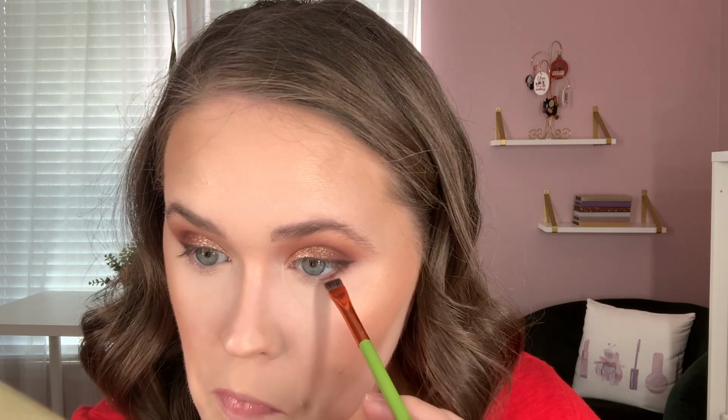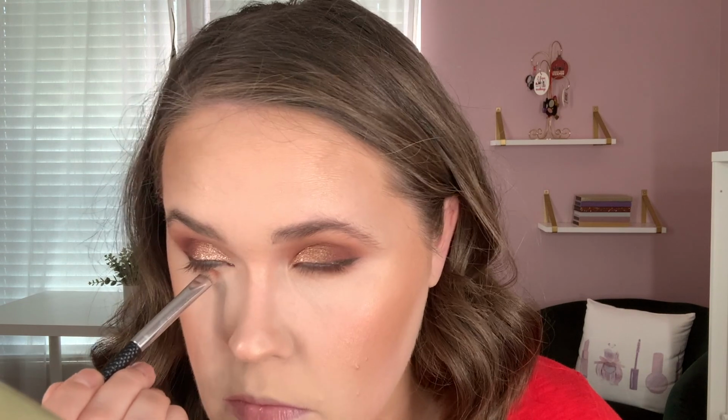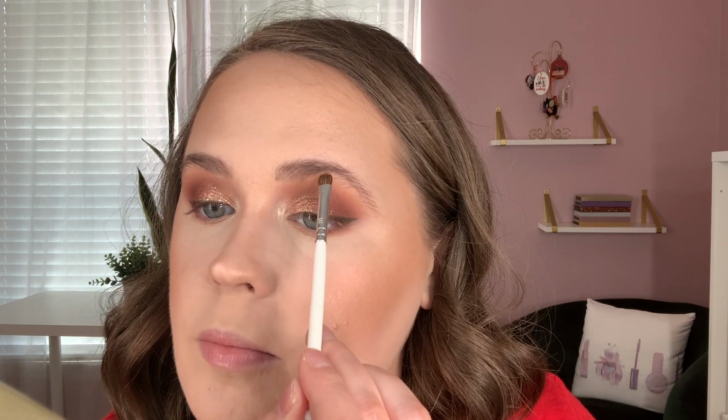To finish up the lower lash line, I'm just going to go in with these 2 brown shades. I'm going to put this one on a thin definer brush and then buff it out with this more tanny shade. And then I'm going to take this middle shade in the Mini Nude palette and put that as my inner corner highlight. And pop a little bit on the brow bone.